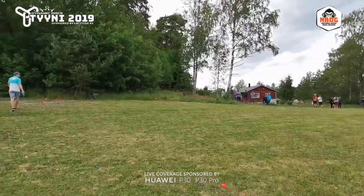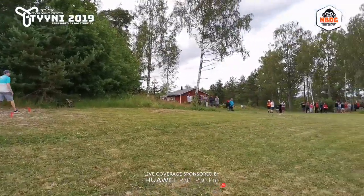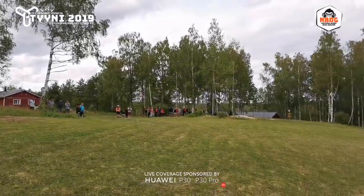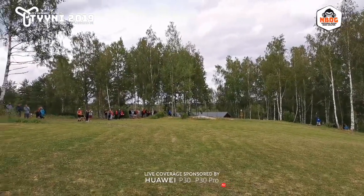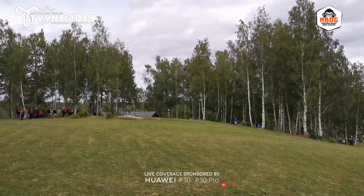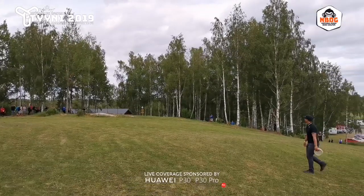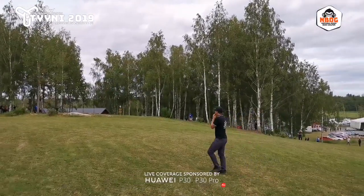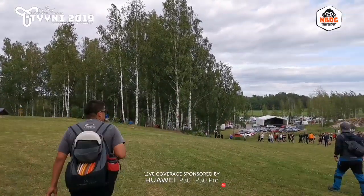We're following Simon now to the drop zone, where he's waiting to throw his third shot here on hole 17. Which he does. He's trailing in nicely. He's attempting to go for it. He gets a skip on the left side of the basket on top of that hill. He should be inside circle 1 from where his shot landed.